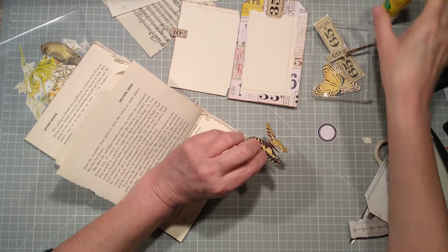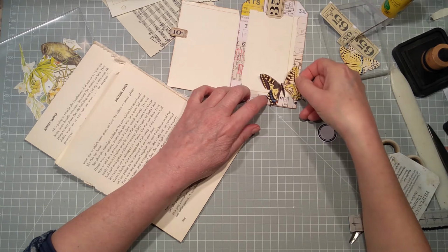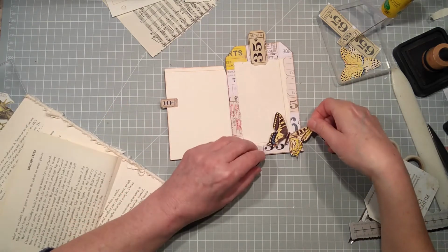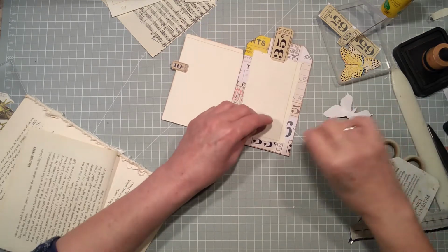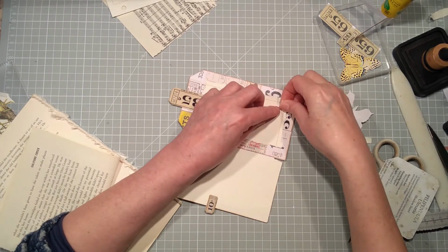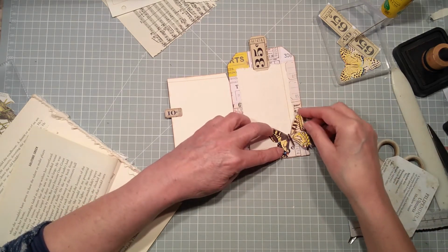Okay. So I'm going to pop him on there, like, yeah. Am I? Wait a minute. Just wondering about this. I'll just see if I take that bit off. It might work a bit better. Yeah. That's okay.